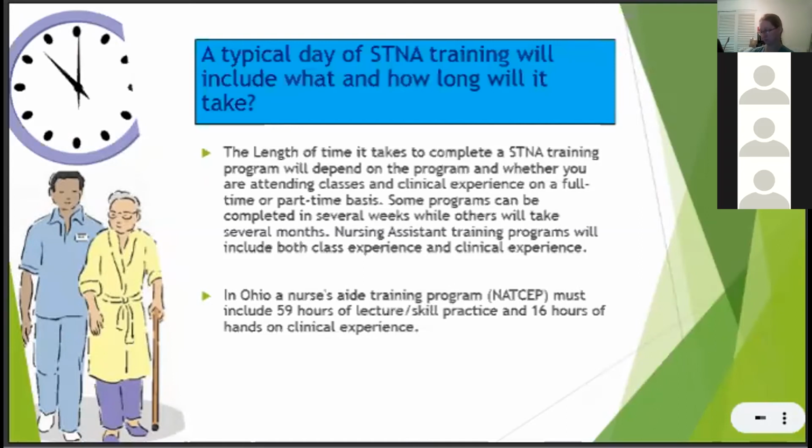I kind of like the 8, 12, and 16 weeks because it gives you the ability to work around whatever you've got going on outside of STNA class, which is usually quite a bit. Family things you need to get done, and you may be taking other classes and things like that.